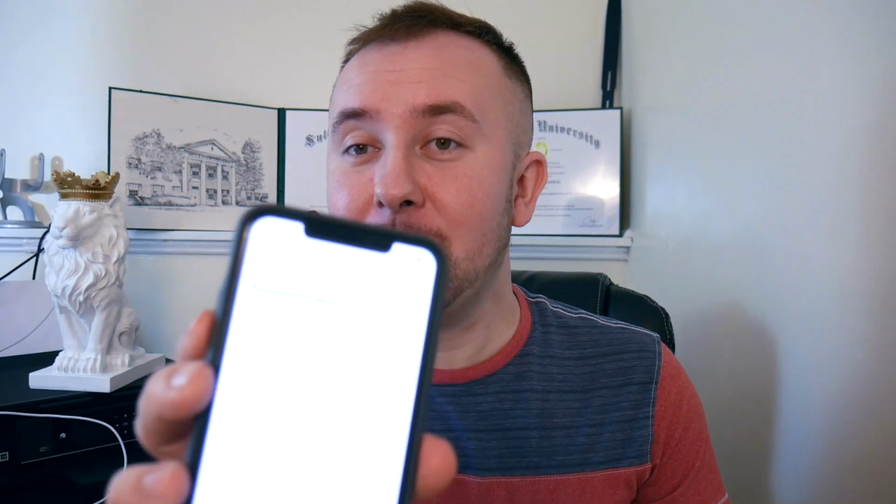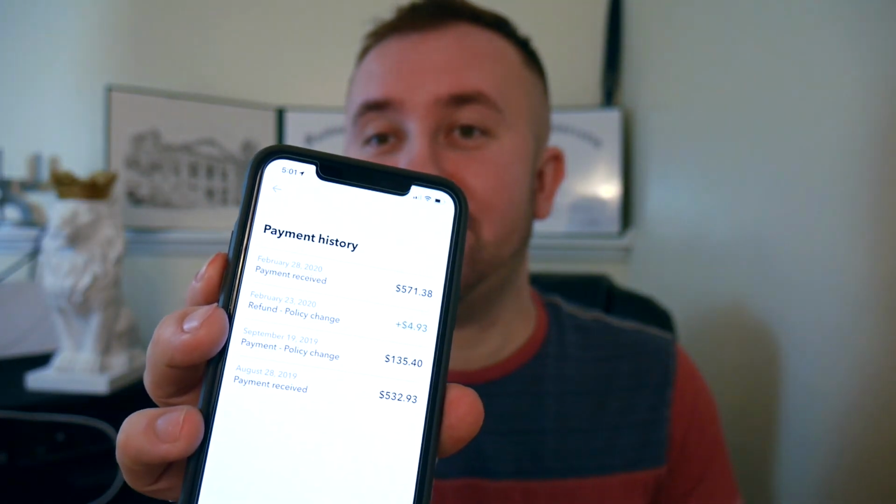And I absolutely love that I can take it out like this and add it back to my policy pretty much in 30 seconds. So for the 2 vehicles that I have insured with Root Car Insurance, I'm paying $571.38. I don't know if it's going to zoom in or not, but if it does, you can see it right there. Alright, so for 2 vehicles, I'm paying $571 every 6 months.